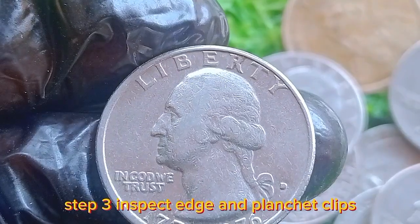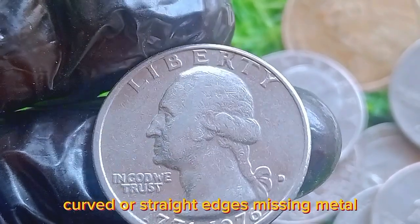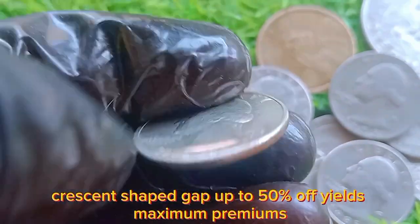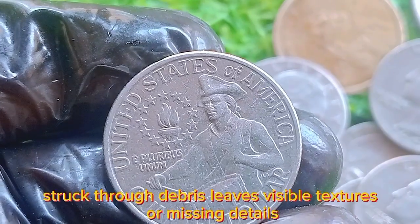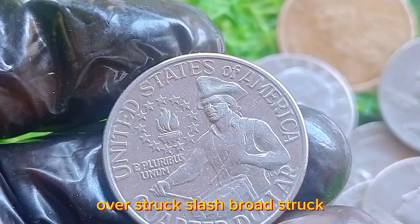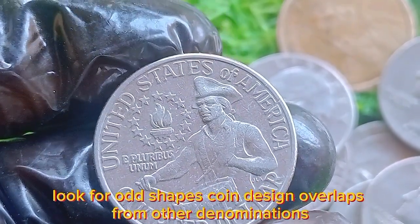Step 3: inspect the edge and planchet. Clips, curved or straight edges missing metal. Off-center, with a blank crescent-shaped gap; up to 50% off yields maximum premiums. Step 4: surface quality. Struck-through debris leaves visible textures or missing details. Overstruck or broadstruck: look for odd shapes and coin design overlaps from other denominations.